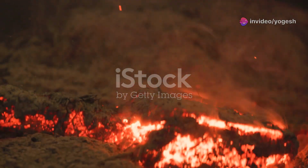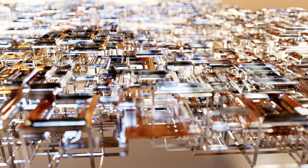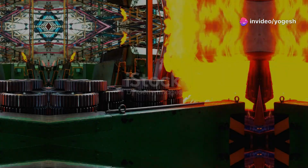This incredibly fast cooling traps the carbon. It doesn't have time to precipitate out. It gets locked into a new, strained structure. This new, super hard structure is called martensite.